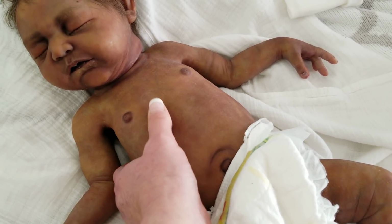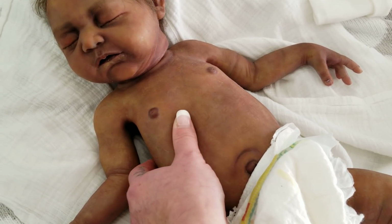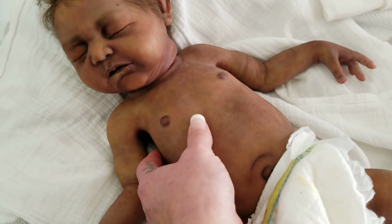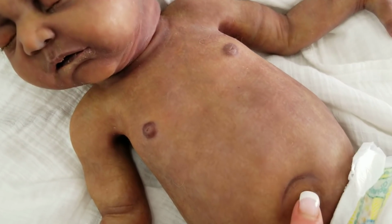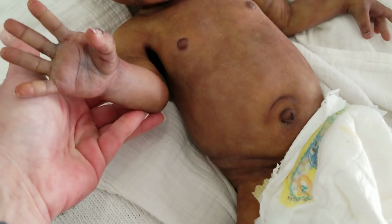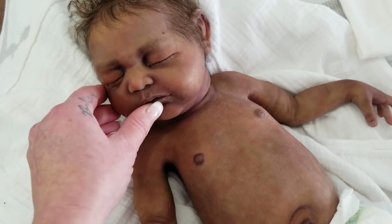It's not as easy to get the AA babies from Clay. It's amazing. I'm just feeling this, and you go up his chest, and it feels like he's got ribs up here. It's just incredible. I know he doesn't, but oh my gosh. And look at the veining and the mottling on this baby. I think he's just painted so on point. And he's just so cute. He's got a little something on his mouth.